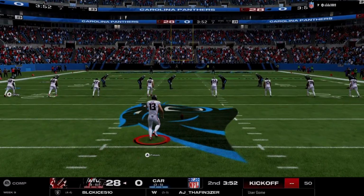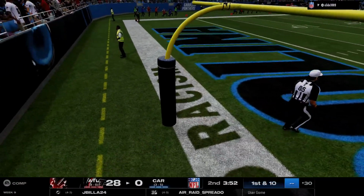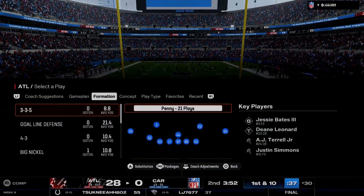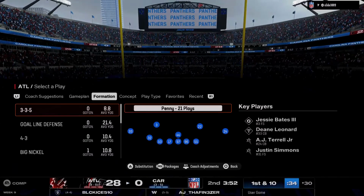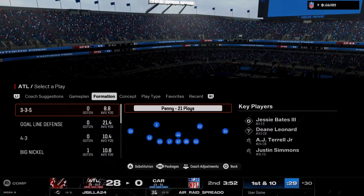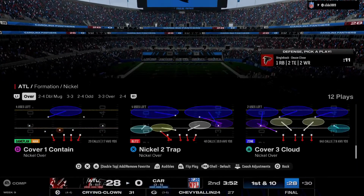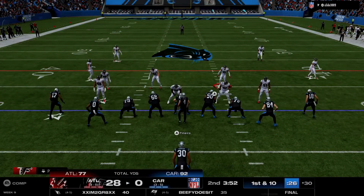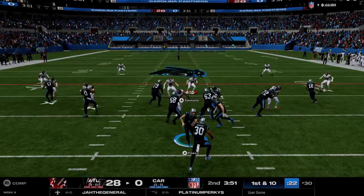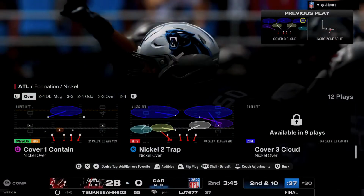Both teams ready to go once more as the kick's away. This one is fielded in the end zone, but he will not bring it out. It's a touchback, and this drive will begin at the 30-yard line. So they come to the line for first down and 10. A hit, and he has lost the football. But this is taken in by a teammate.